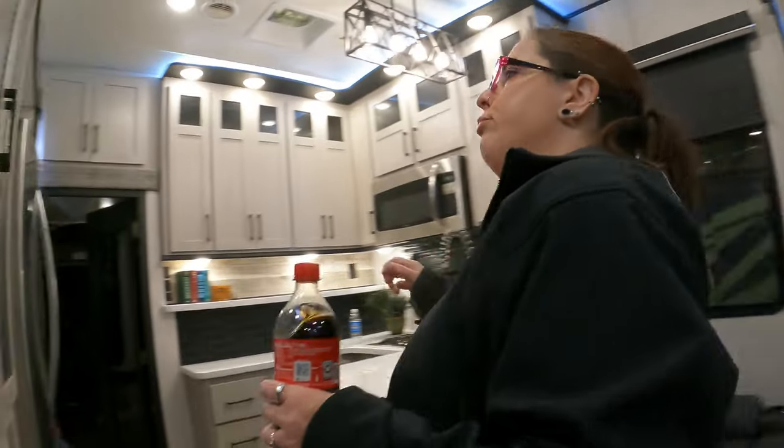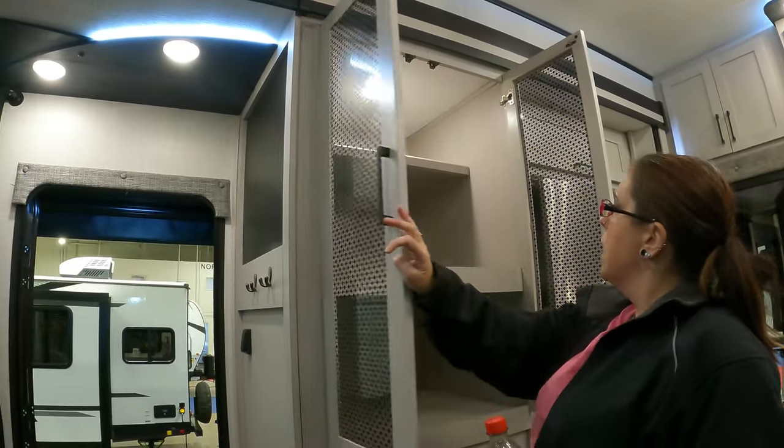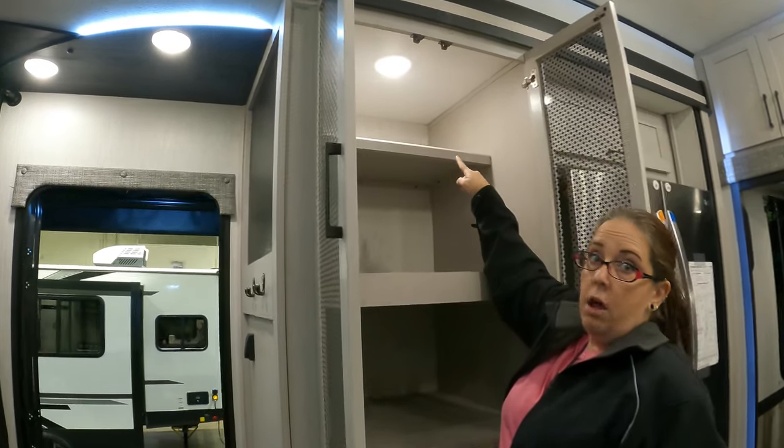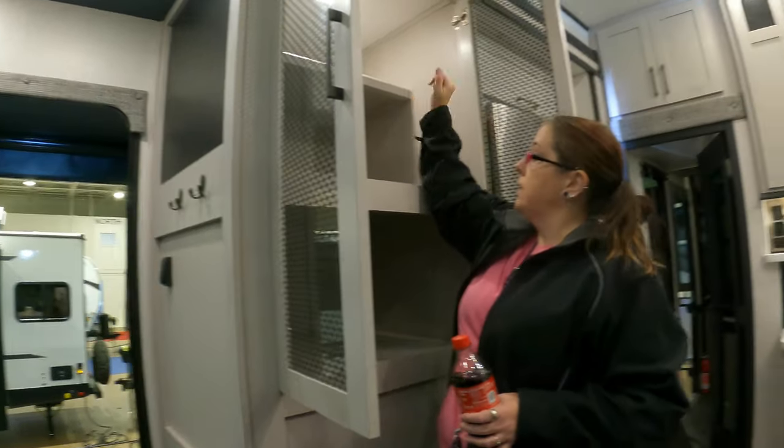Look at these cabinets, did you? Oh, this is your pantry right here. And again, look how deep that is. It's not for people my height. I'm 5'4 and I cannot. That's what step stools are made for. Yeah. You know, I carry one everywhere we go.